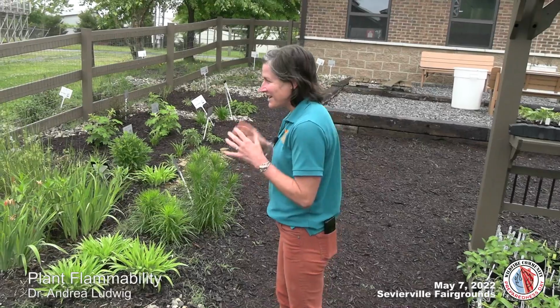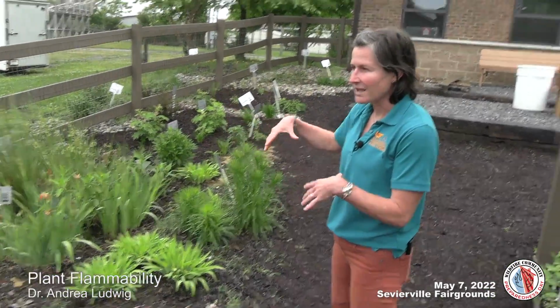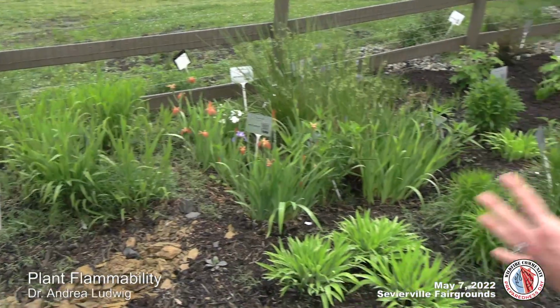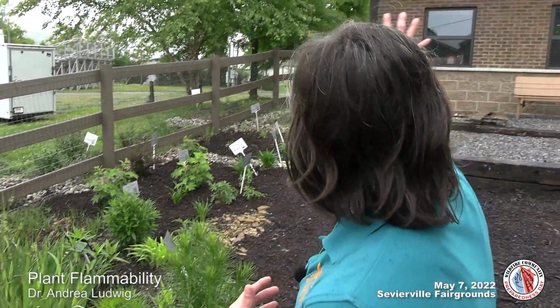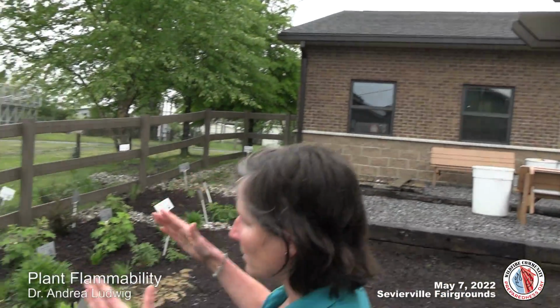Welcome to the UT Extension Sevier County Firewise landscaping demonstration. As you can see here, all along this fence row is where we are demonstrating best management practices to reduce risk to wildfire using landscaping plants and landscape management approaches. If we think of the office building as our home structure, as we were going through earlier, we're creating a defensible space here.